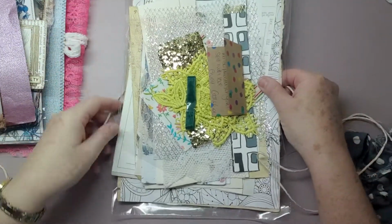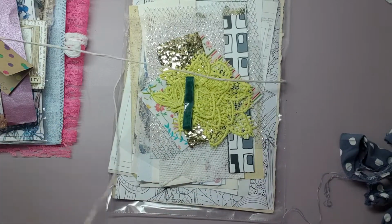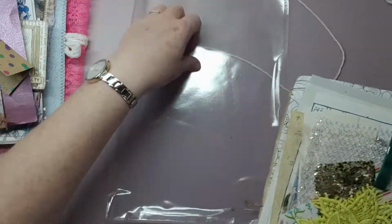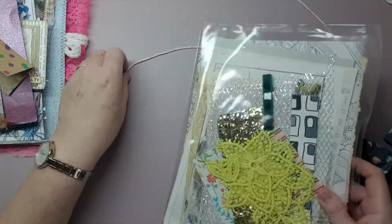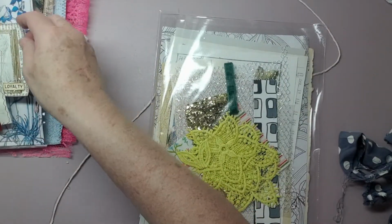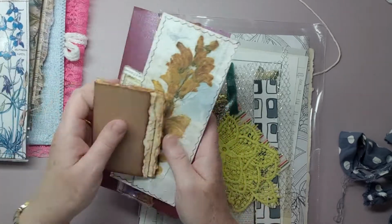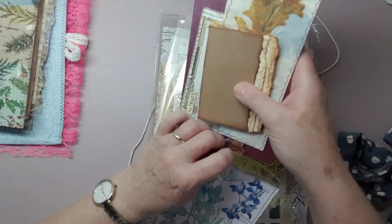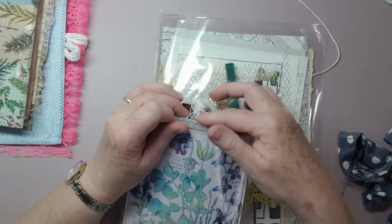I can't tell you how delighted I was to get all of these. And we just put those back into this wallet here, like that. And these all go back into this one here. So, you're so artistic, I think, Kathy, you know.